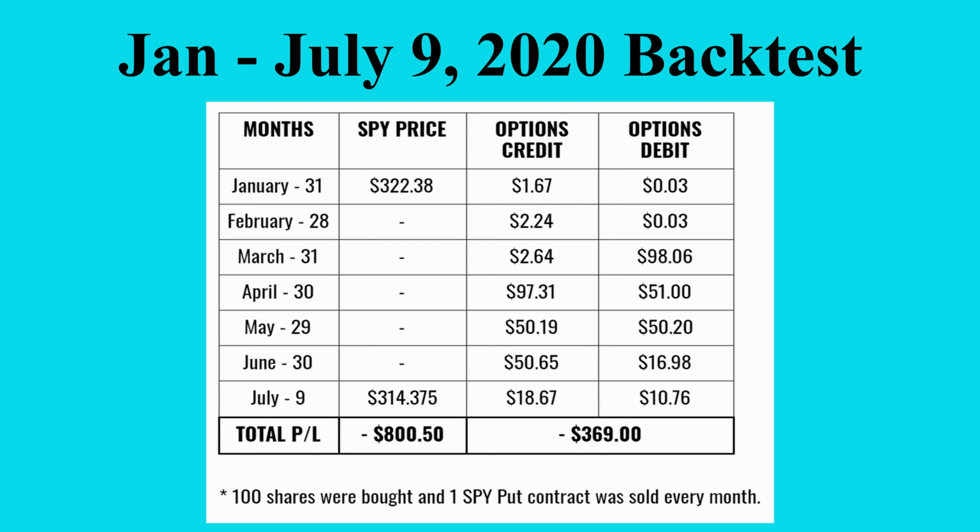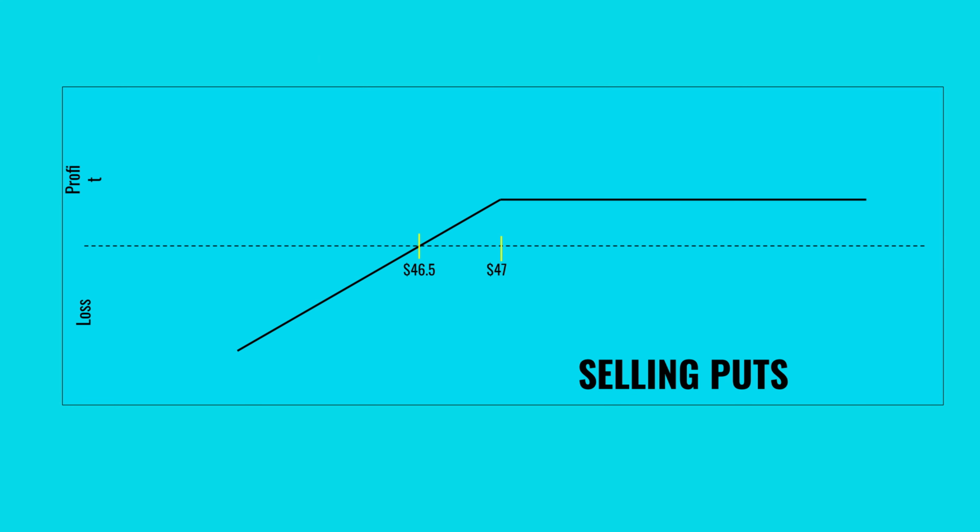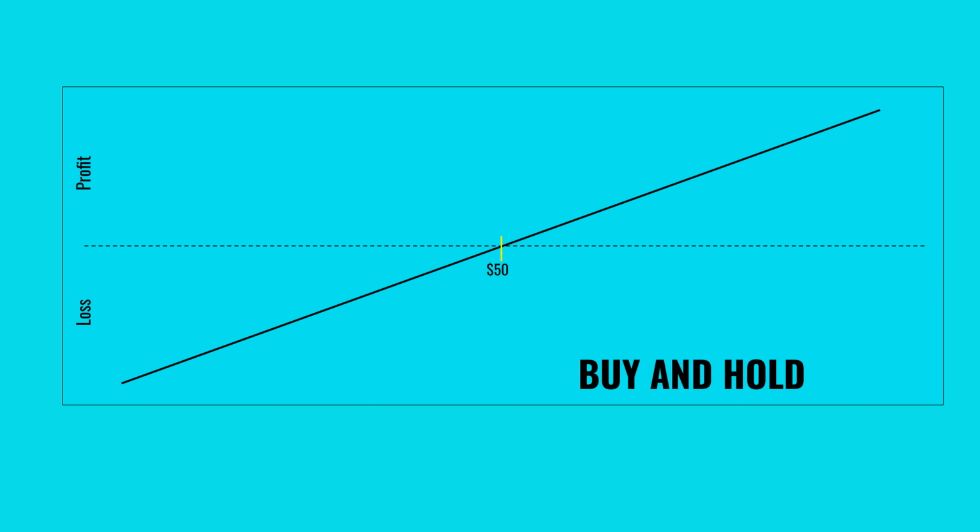To understand this further, you should think about it. When you sell a put option, you receive a credit. The credits you receive reduce your break-even. So even if the stock falls below your strike price, you can still make money if the stock does not fall below your break-even. However, when you buy stocks, you cannot reduce your break-even. So if the stock falls below your average price, you start losing money.